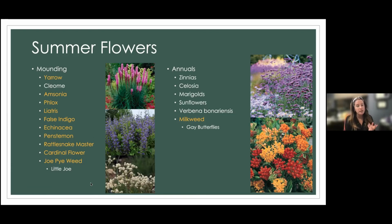Joe Pye weed is another one they've done a lot of breeding on. I'd recommend Little Joe if you're going to grow it, because Joe Pye weed can get 8 foot tall, as you've probably seen on the side of the road. But Little Joe is more going to be the 3 to 4 foot range, and is something people can use a lot more in most of their landscape beds.